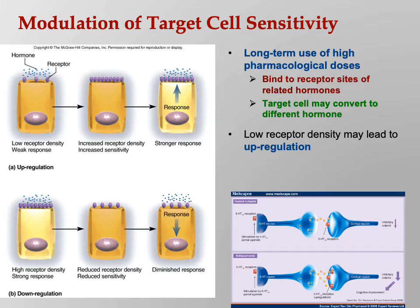So what happens is if you have, there you see in the upper left hand on the left side, low receptor density, weak response. So if you don't have many receptors, you're going to have a weak response to the hormone. So what your body will start doing is it'll start making more receptors. That's called upregulation. And likewise, if you're having too much of an effect in the lower left, you can have downregulation. Your body will actually take away receptors.